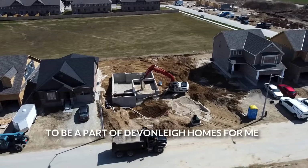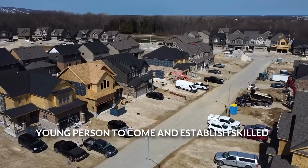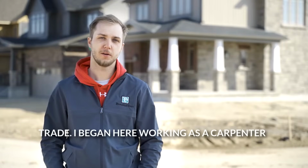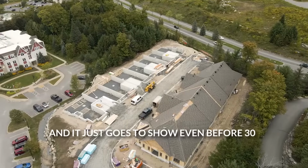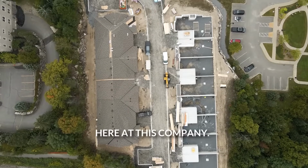To be a part of Devonleigh Homes, for me, is a great opportunity for a young person to come and establish a skilled trade. I began here working as a carpenter, and now I am in a management role, and it just goes to show even before 30 there's a lot of growth that's available here at this company.